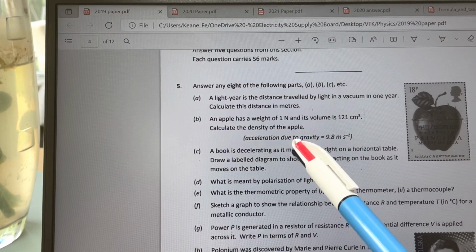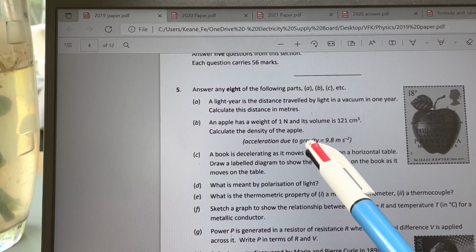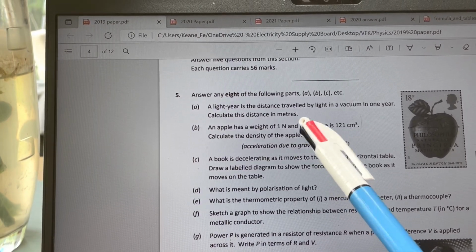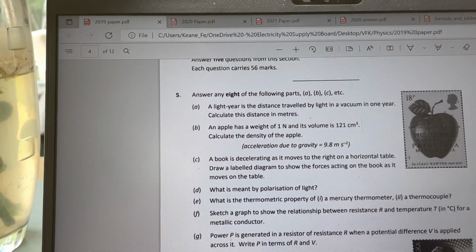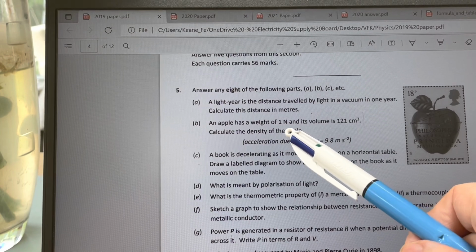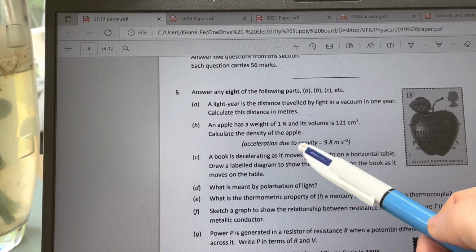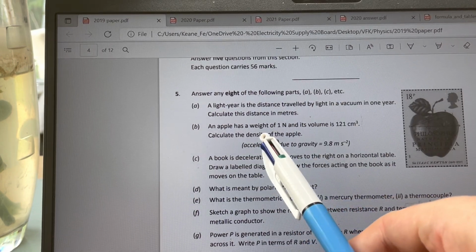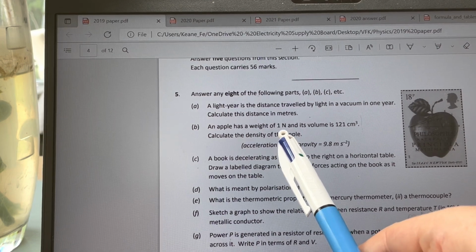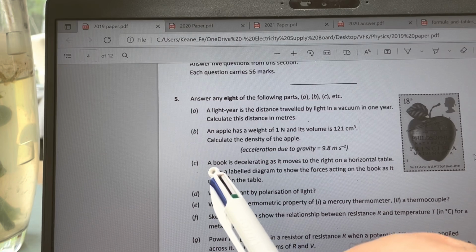Density of the apple: density is equal to mass over volume. You have a weight, which is interesting. So you have to get the mass from the weight. You have the volume there. So density is mass over volume. The weight is equal to mg, so to get the mass, you divide the weight by g.